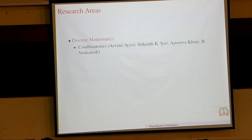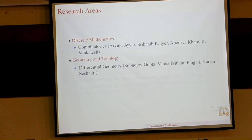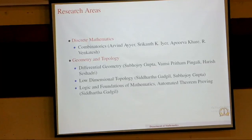Okay. And then you have discrete mathematics, and geometry and topology. All of you talk about geometry. The name topology you would not have heard unless you read something. That's a fancy name for geometry. And then you have low dimensional topology. You want to understand your world, R2, R3, rings. What are all these things? Everybody knows what a plane is, but none of us can describe what a plane is, right?